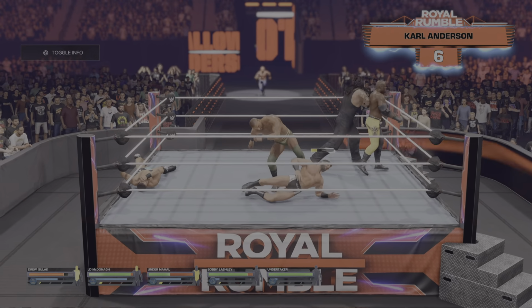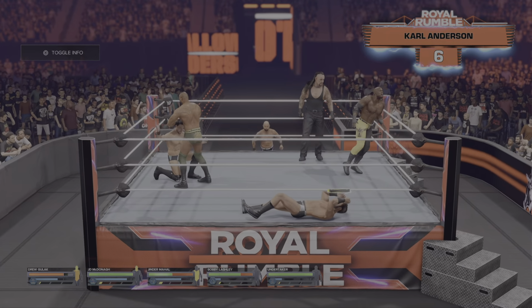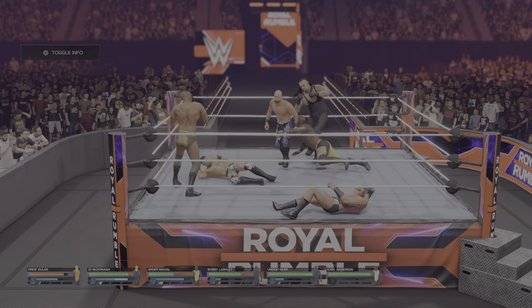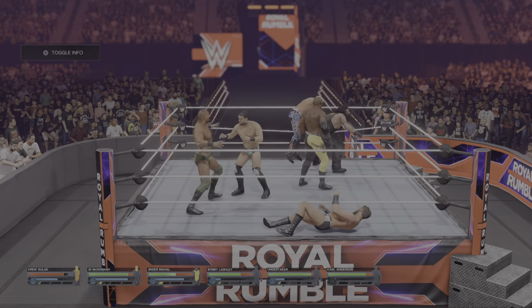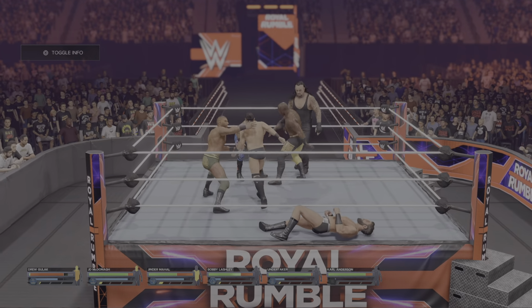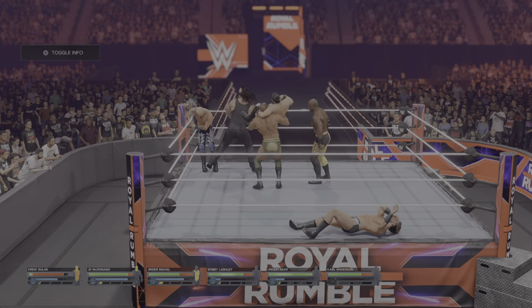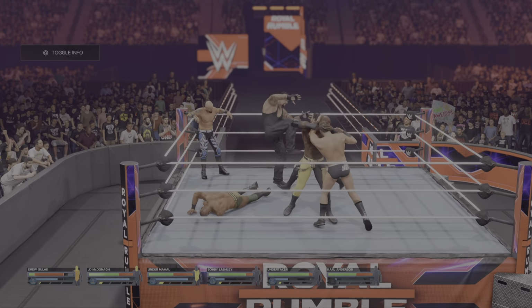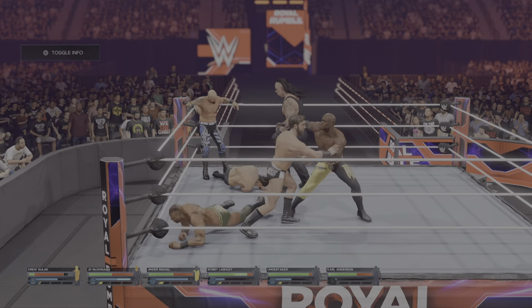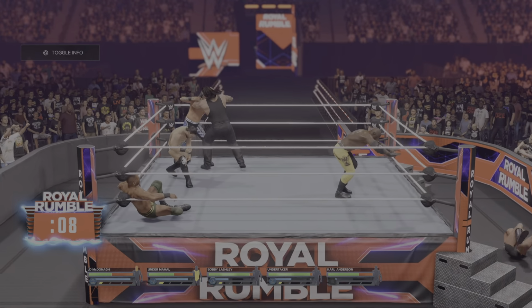Could really change the complexion of this rumble. Bam! Down he goes. Back suplex. Oh no! Face buster. Boom! Running STO plants him. Nicely done. Counting it down. Who is it gonna be?